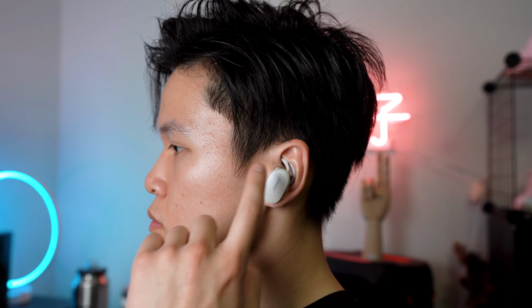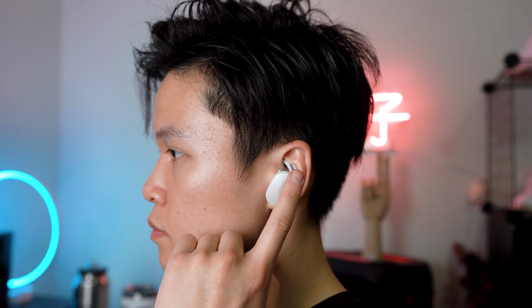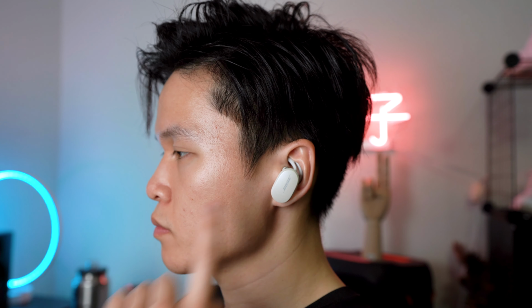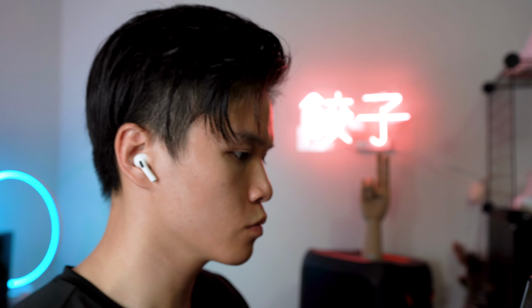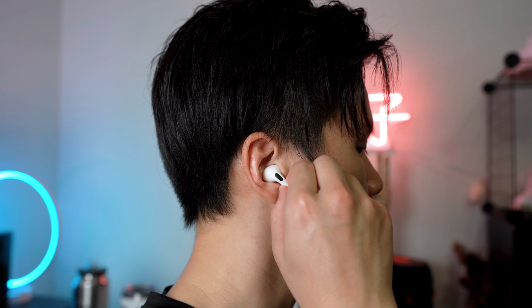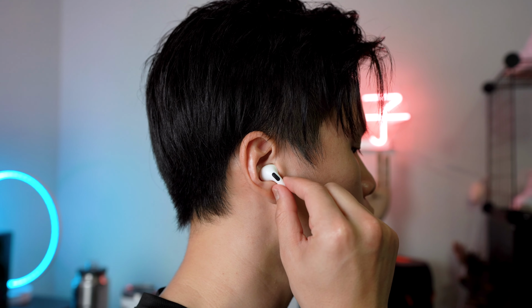They also both have touch controls on the earbuds, but I definitely like the AirPods better than the Bose. And I feel like it's mostly because of the location that the touch controls are located. On the AirPods, the touch controls are on the stem and you just give them a little squeeze and there's a pleasant click. But on the Bose, it's located on the actual earbud itself. And when you use them, it kind of sounds like there's just a big drum pounding in your ear, and it's pretty unpleasant.